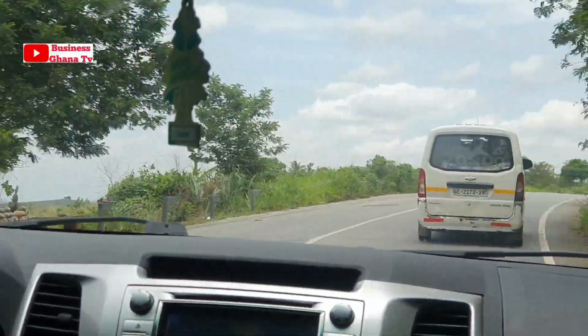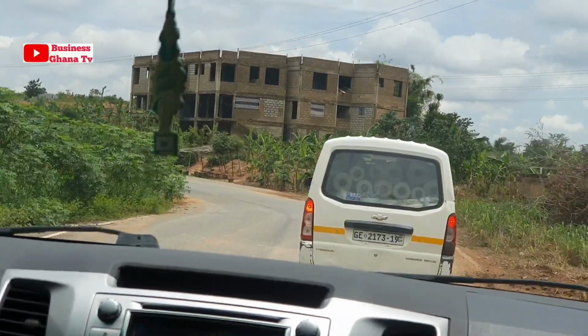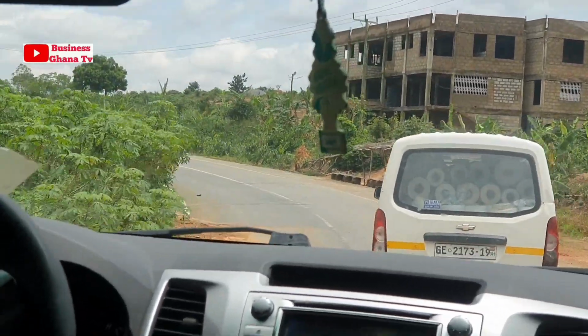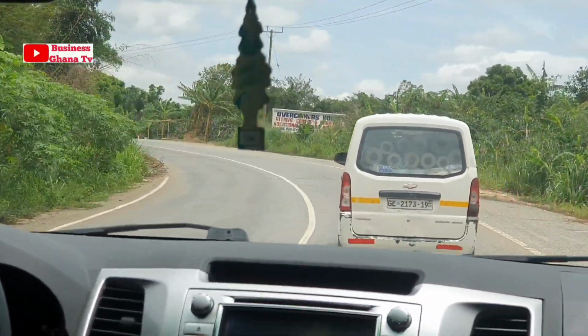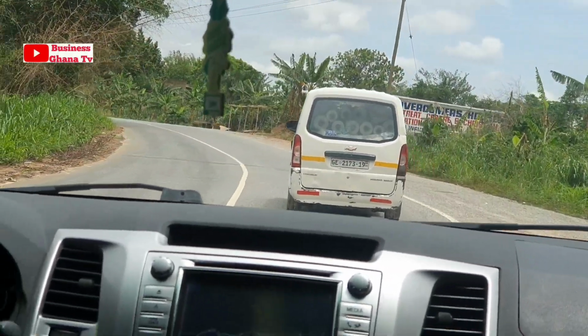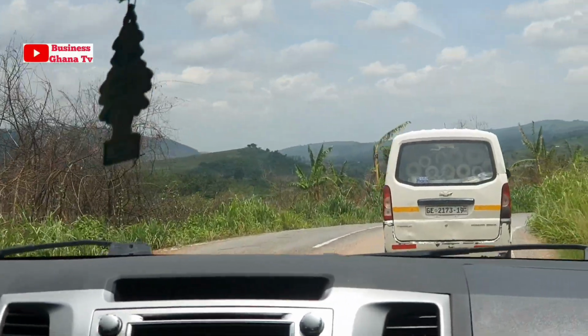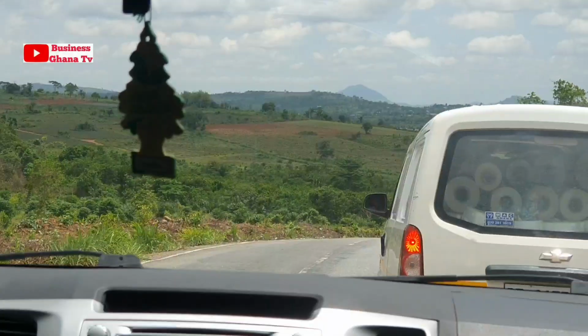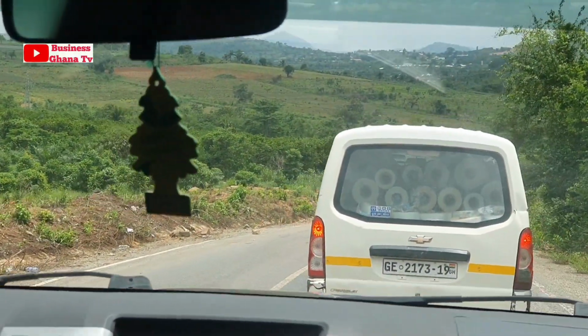So you can see how the entire place is. So nice. So for this place, the road is started. You don't have problem. So you can see these are lands that belong to companies. Some of them are farmlands. Some of them are actually residential locations. So you see the big cars I was telling you. So you need to be very careful when you are using this road. You don't overspeed. It can put your life in danger.